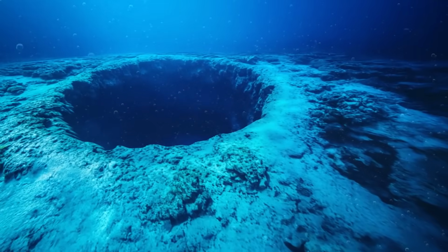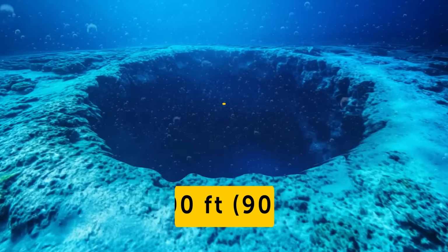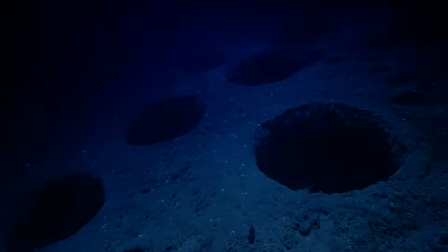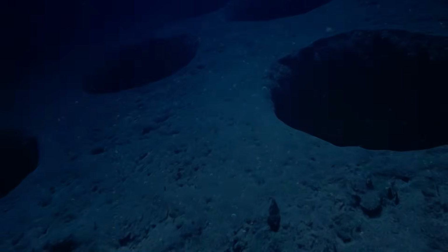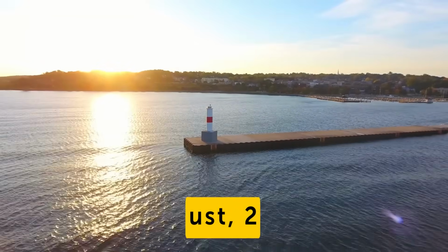Those guys are huge, ranging from 300 to 600 feet wide. They also plunge nearly 40 feet deep. And there are dozens of them, neatly arranged like some footprints. But the team had no idea what these things were. Then, in August 2024, the mystery only deepened.